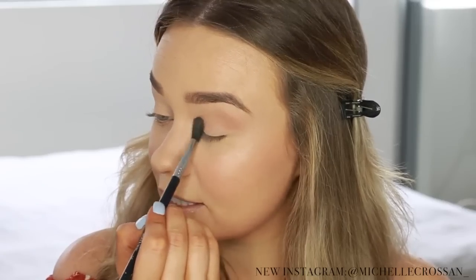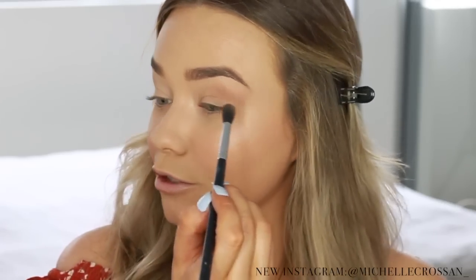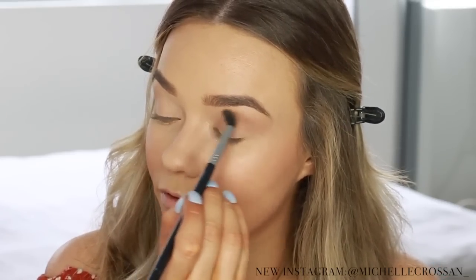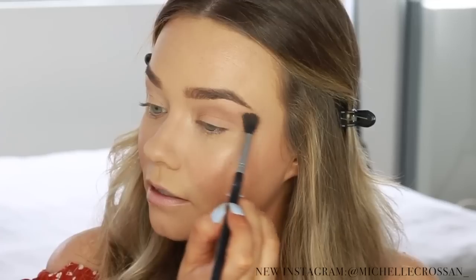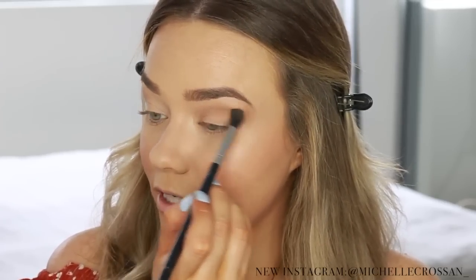So I apply this just straight in there, very messily. You can see it gives elongation and definition to the eye, but you're not really wearing eyeshadow. It's a lie. So I'll do this for a little bit, just go back and forth. Wing it out at the end, pull it back in, nothing crazy.